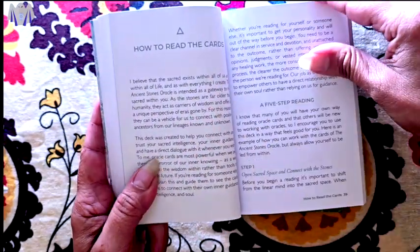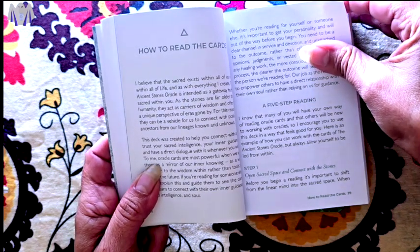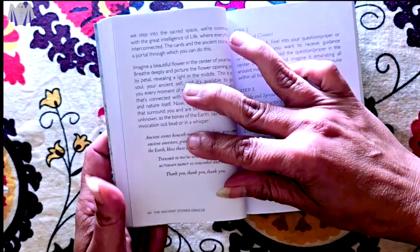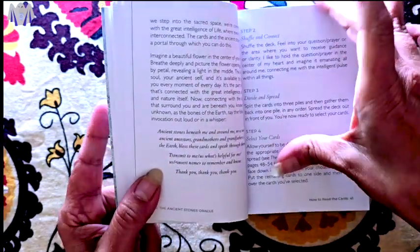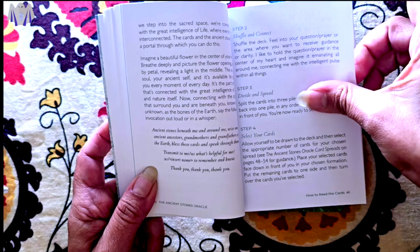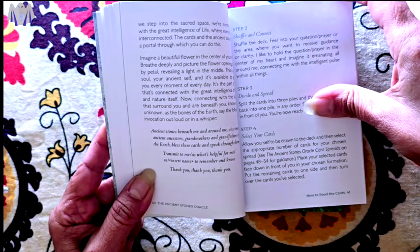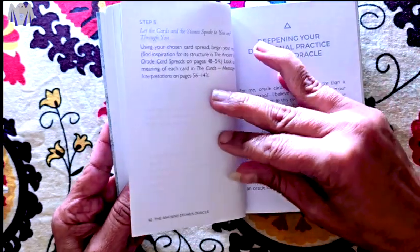How to read the cards. A 5-step reading. Step 1, open sacred space and connect with the stones. I have a lot of stones that I have collected by beaches. I keep them around. Step 2, shuffle and connect. Step 3, divide and spread. Step 4, select your cards.